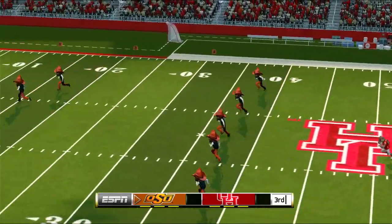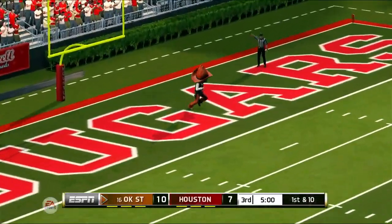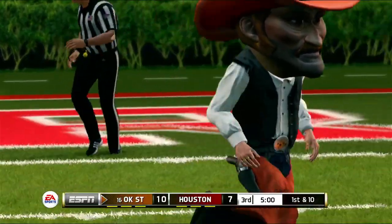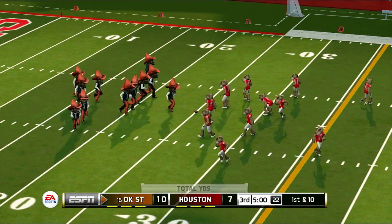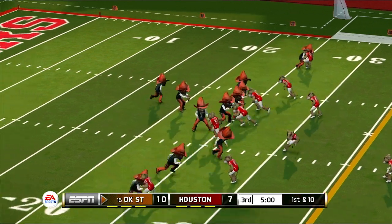He kicks it off, and he got all of that one. This one's going to be down in the end zone for a touchback. It's going to be interesting to see how the action shakes out in this series. Oklahoma State is up by 3.